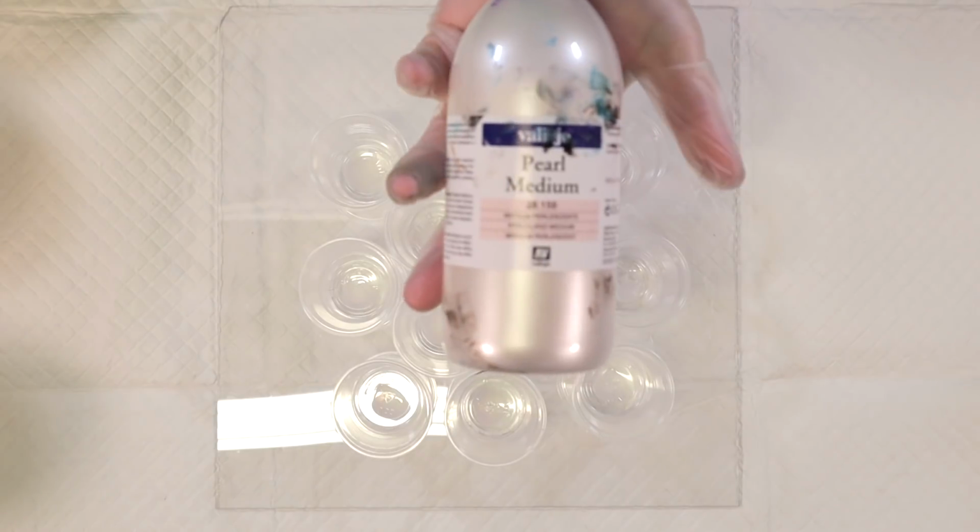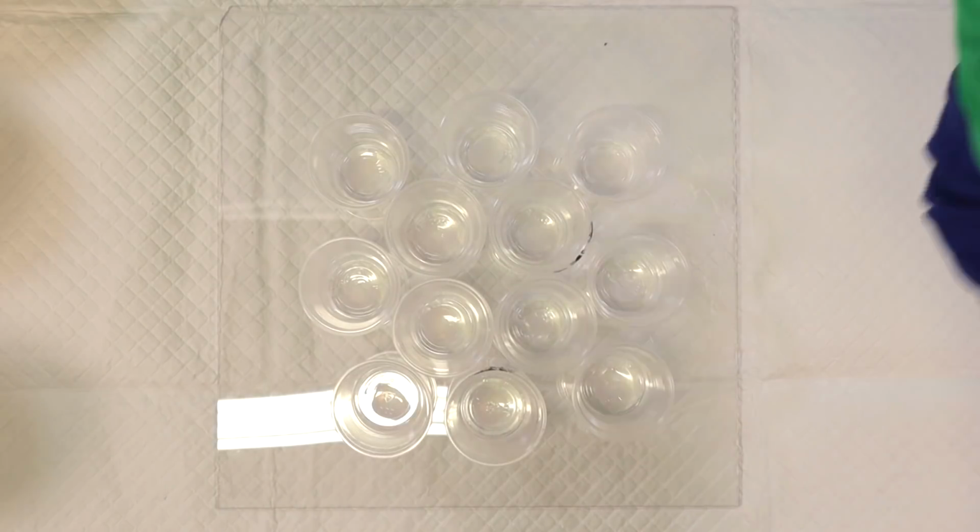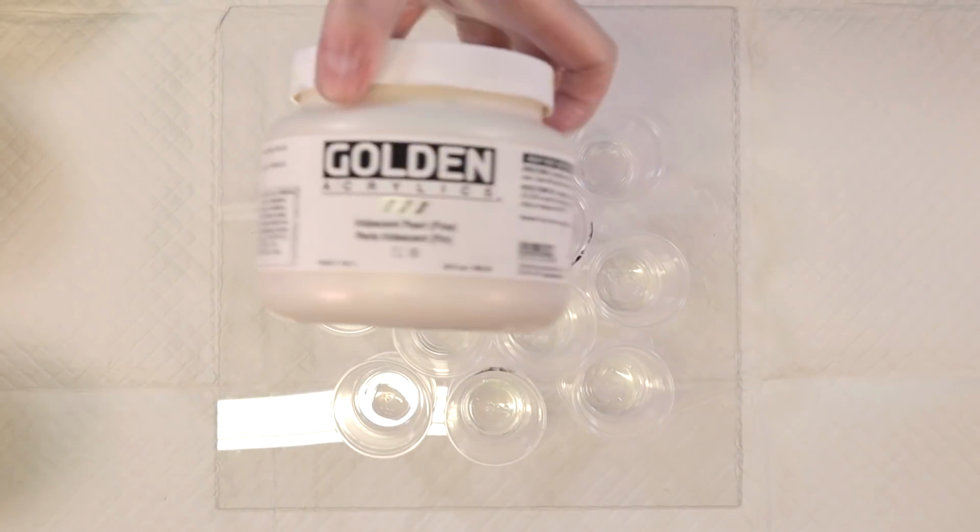And to the black, I've added some of the Arteza Pearl Medium. And then I have Golden's Iridescent Pearl White. So my colors are red, black, white, and gold, just to kind of represent that outfit of the drummers. So I'm going to dirty layer these cups rather than doing a straight layer.